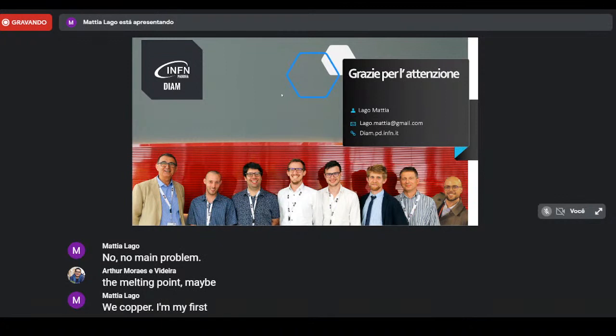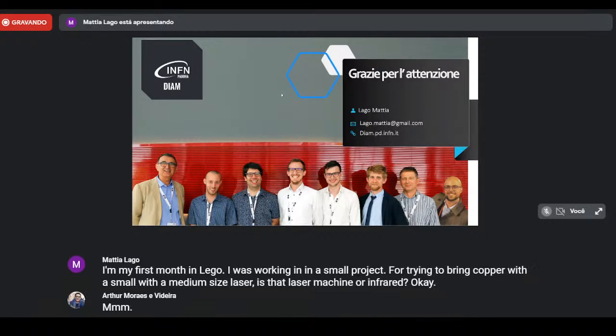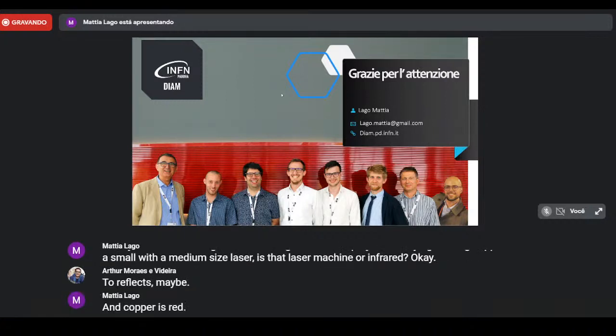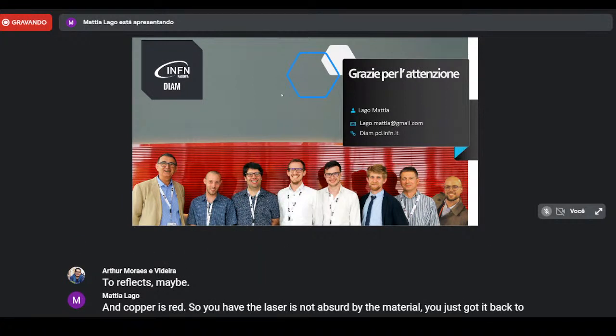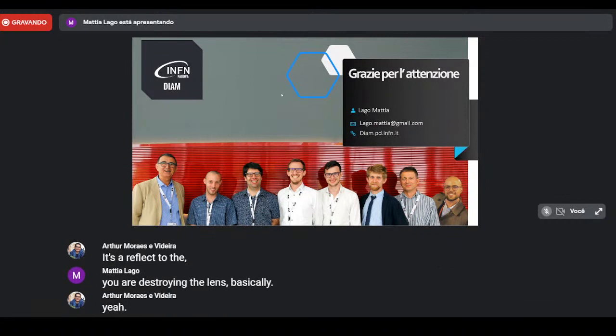My first month in Lago, I was working on a small project trying to print copper with a medium-sized laser. The lasers on the machines are infrared, okay? It reflects. And copper is red. So the laser is not absorbed by the material. You just get it back to the lens. And you are destroying the lens, basically. Yeah. Okay.